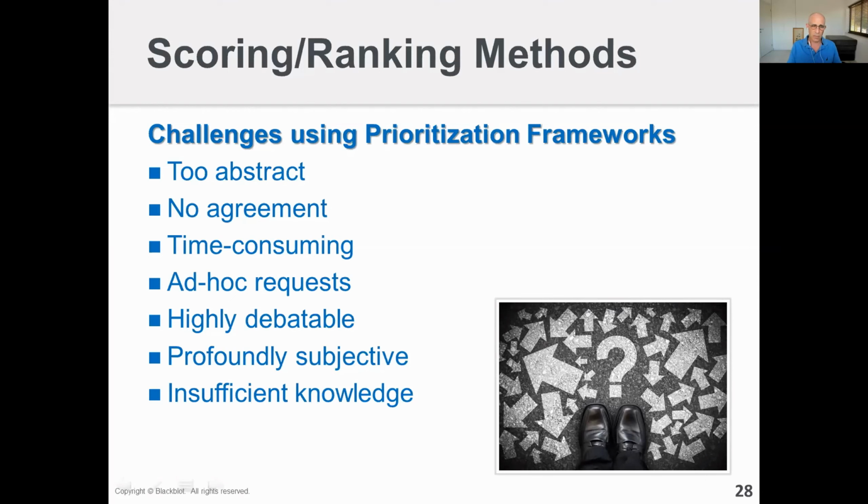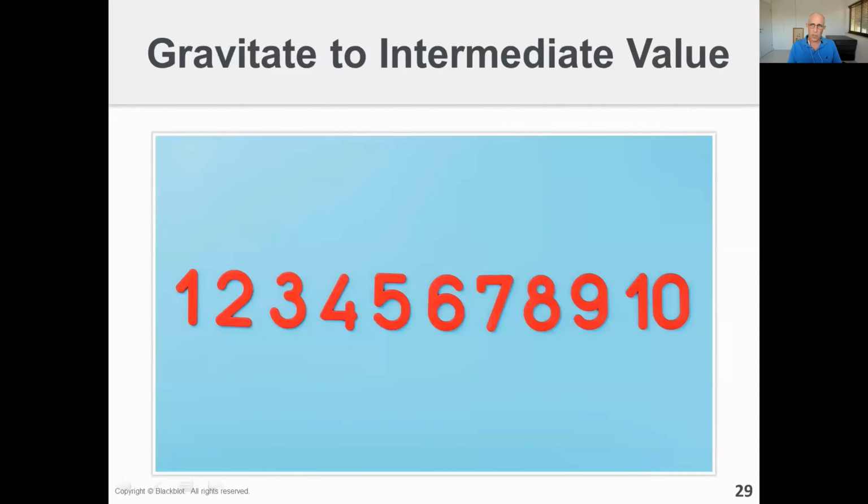Difficult to reach agreement on many things which are vague. It's time consuming to try to parse different types of criteria. These methods don't work well with ad hoc requests. For example, an executive comes and says, I want to add this feature, or a customer says, I'll pay you to add this feature. A lot of the criteria and these methods are very high level. They're debatable, subjective, and you often don't have enough information. Many of these ranking methods use a scale, and the significant downside of using scale-based prioritization is that the participants quickly gravitate to repeatedly selecting the intermediate values of the scale.